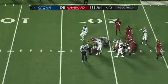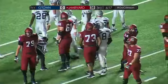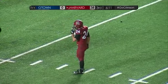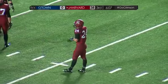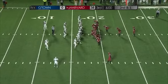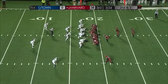Reimers on the handoff. Gets towards the first down marker to the 18-yard line. It'll be a yard shy. Reimers, already a touchdown today, two last week. Should say two here today. So four now in his freshman season. Five running touchdowns for Harvard tonight.